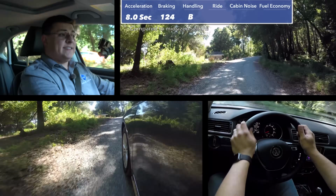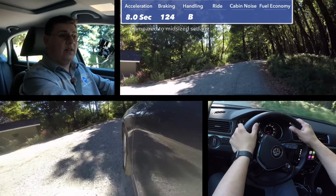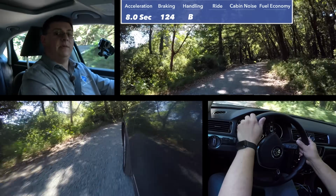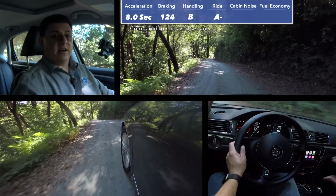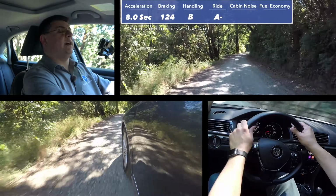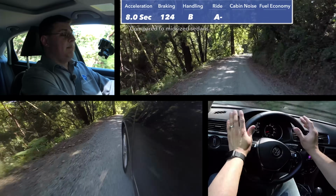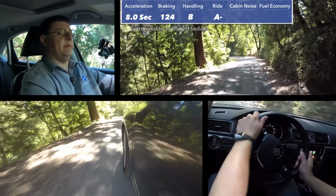Because we're driving the SE trim, we have 55 series 17-inch tires on this vehicle. That gives us a little bit more cushion than we find in the top-end trims. As I said earlier, of course, the trade-off for these narrower tires is that it does reduce handling versus the wide 235 width tires that we see in top-end trims. But it does mean that we have a more cushy, more comfortable ride, especially on long highway trips.